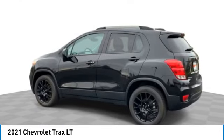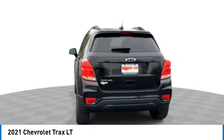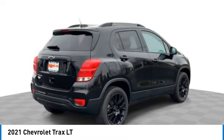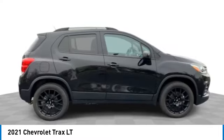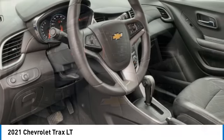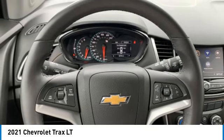Here are some of this vehicle's great options: turbocharged, all-wheel drive, heated mirrors, aluminum wheels, remote engine start, four-wheel disc brakes, privacy glass, tires front all season, tires rear all season, smart device integration.